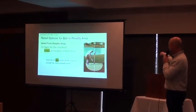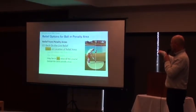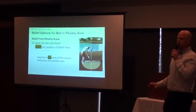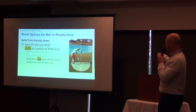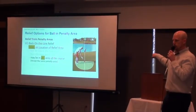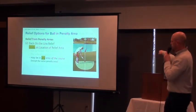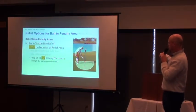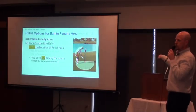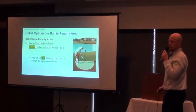Basically, you can drop in any area of the golf course other than the same penalty area you're taking relief from. So if this back on the line means that you can drop in a bunker and for some reason you want to drop in that bunker, go right ahead. If this back on the line relief means there's another penalty area that's different and you want to drop in there, go ahead. Pretty rare. I don't know that people would do that, but if you wanted to, you could.